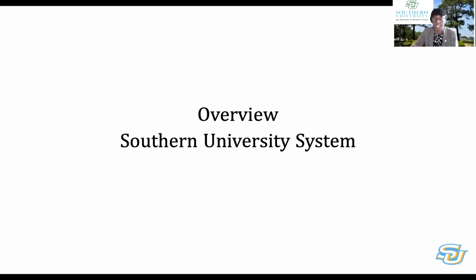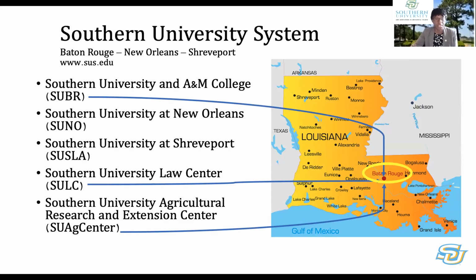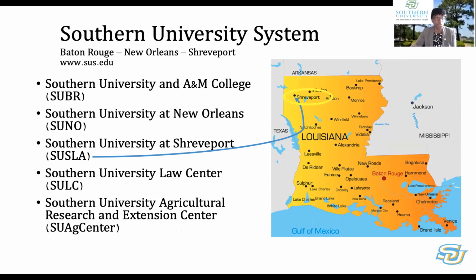So Southern University and A&M College is a part of a university system. We are a historically Black college and university system, the only such system that exists in the United States. We are housed in Baton Rouge, New Orleans, and Shreveport. I am housed on the Baton Rouge campus, which is our flagship campus. We also have the Law Center and the Ag Center on the Baton Rouge campus. We have a campus in New Orleans, Southern University in New Orleans, and that's a four-year institution as well. And we have the Shreveport campus, Southern University at Shreveport, located in northern Louisiana, and that campus is a community college campus, so 2-year degrees and technical degrees.